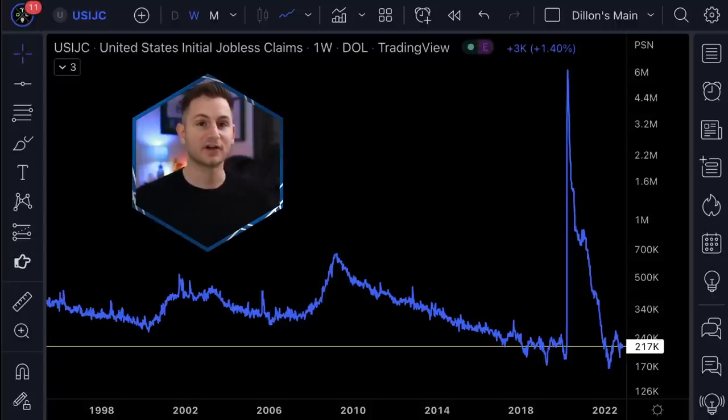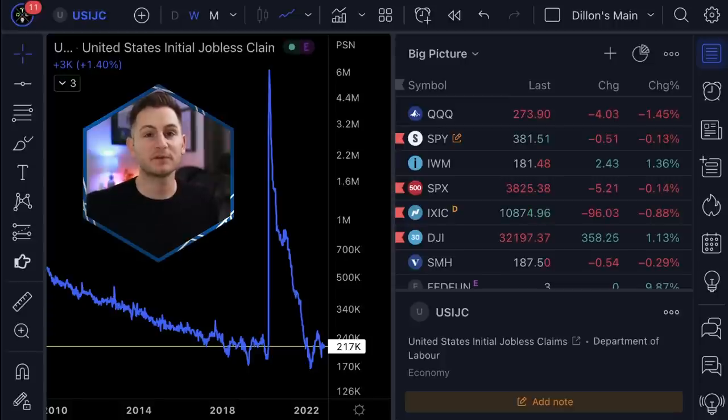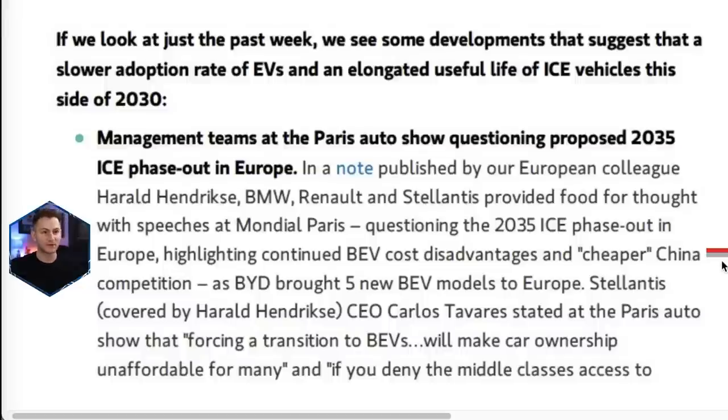However, if you put it into context and you look at an initial jobless claims chart dating back over 20 years, you'll see that historically, we're still currently at historically low levels. So simply put, the macro readings came in kind of mixed this morning, which, no surprise, gives us kind of a mixed stock market. Next up, we have another note from Adam Jonas and Morgan Stanley.